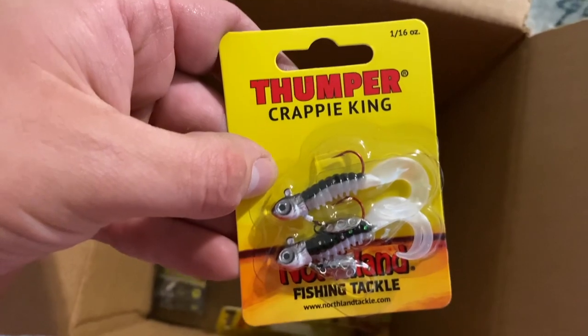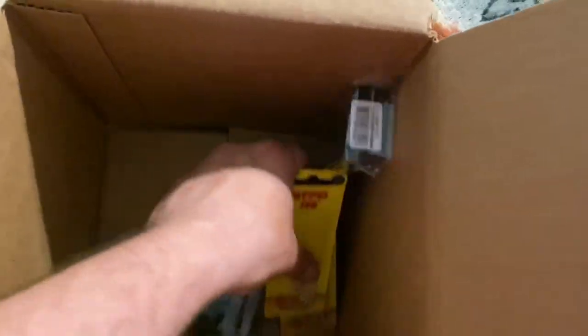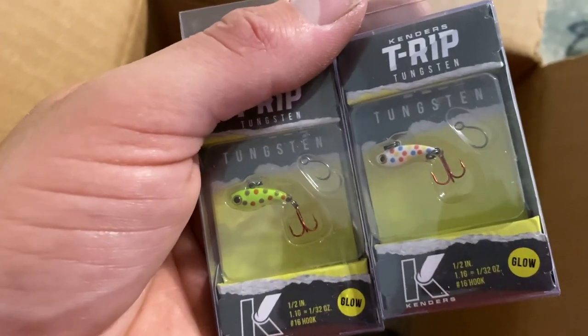Try this little dude here. More little jigs. More little jigs. Bunch of them. And I got some of the mini clutches, just for, I might throw that around a little bit so you can catch a big crappie or something. And then I grabbed these just to do it. I think they're for ice fishing, but tip them with a little wax worm. Might get it done. They have more than bass stuff.